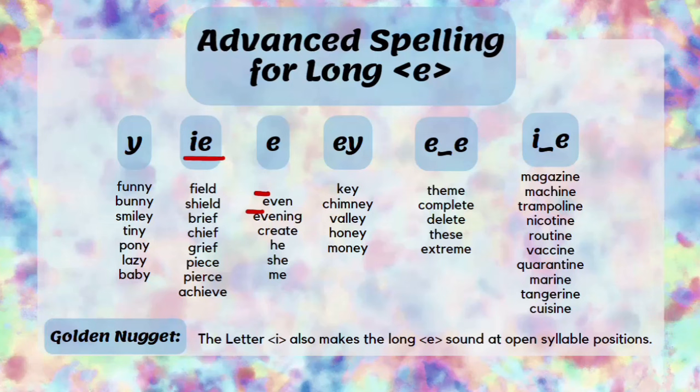The syllable break is between CRE and ATE. So this is the open syllable. E is saying its long sound because this is at the end of the syllable, and this is 8. This EA is not together. Create, it is also called the lion rule. If you want to learn about the lion rule, I will also teach you this, okay?